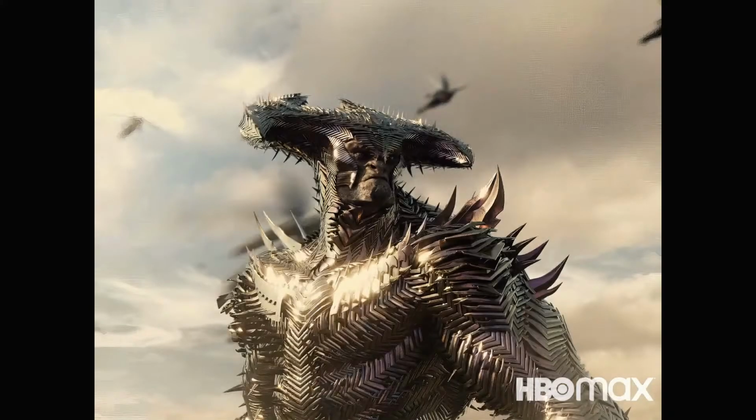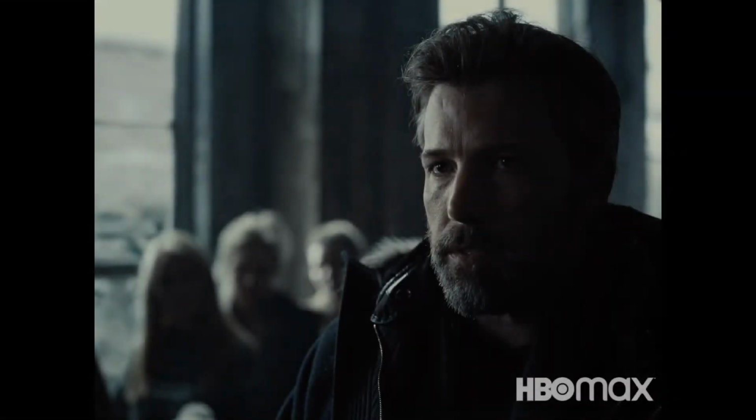I cannot get over the fact of these spikes and that we actually get his original design, because this is so utterly amazing and so outlandish and so alien that it just ramps up the whole threat of this film in general. But again, another shot of something that we have already seen before is Bruce Wayne talking to Arthur Curry about needing warriors.